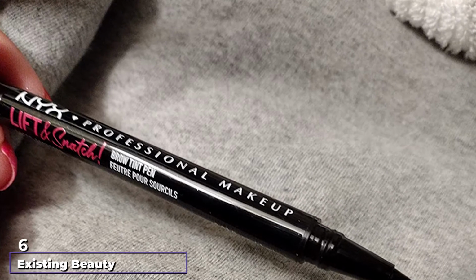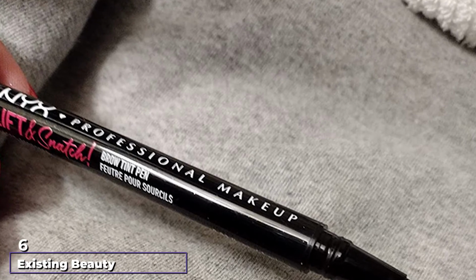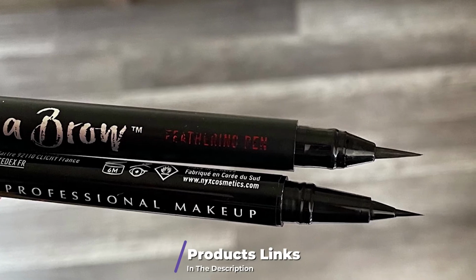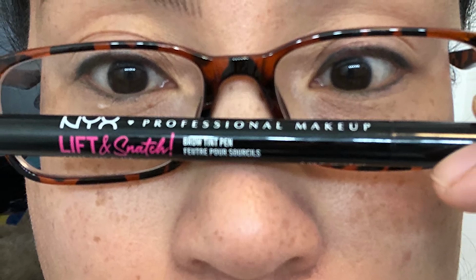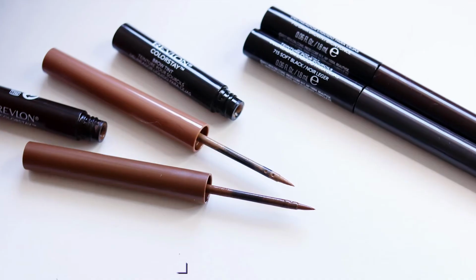The number 6 position is dominated by Existing Beauty Henna Tinting and Coloring Kit. Enjoy eyebrow tinting at home with this dark brown henna formula that adds color and volume to your eyebrows. The kit is made of high-quality natural ingredients, which is convenient for dyeing eyebrows at home. It is provided in 3 packs to ensure your eyebrows have a natural color.